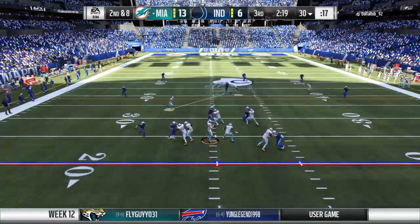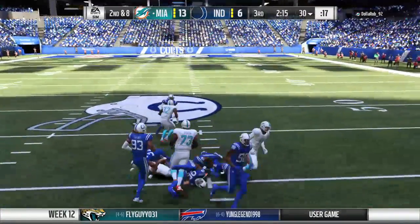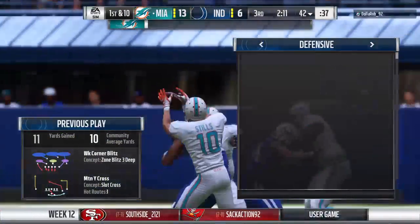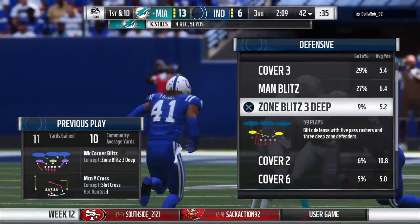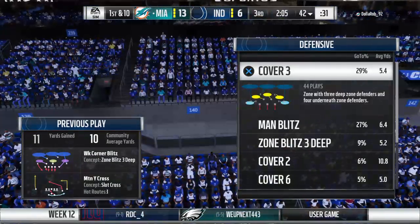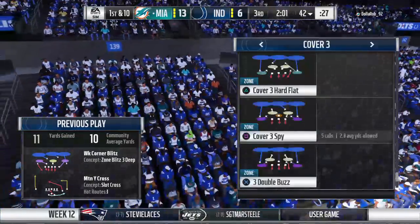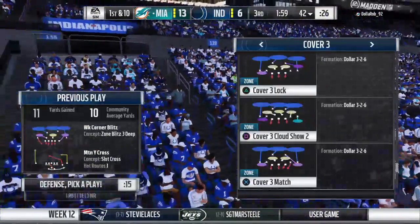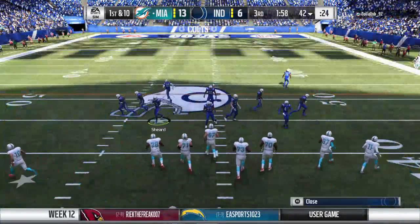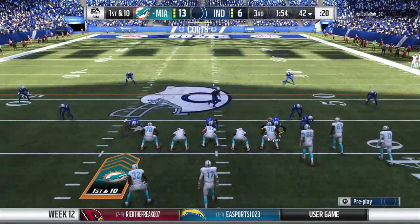On 2nd down, here's Tannehill. It's complete. Stills. Tannehill finding Stills, and it's a Dolphin 1st down. Doesn't matter whether it's a zone coverage or man coverage. The drag route can be effective when it's run well. Tannehill now just 7 of 15 so far, but he's got a 1st and 10.